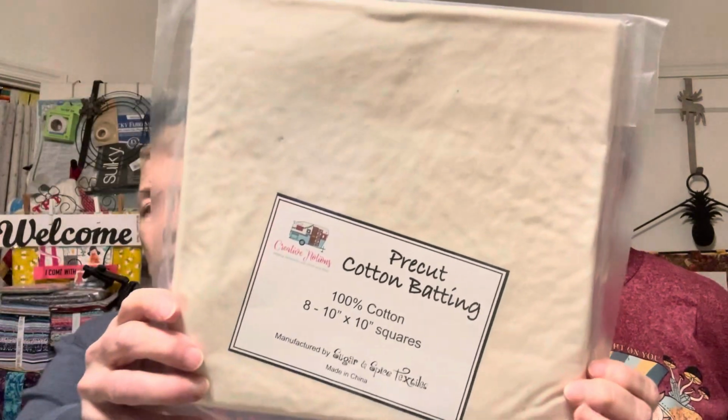Because, you know, you got to use 100% cotton when you make a bowl cozy. I don't even have a bowl. I didn't bring a bowl cozy up to show what they look like. I don't have any of them up here. They're all downstairs. You don't have one up here?